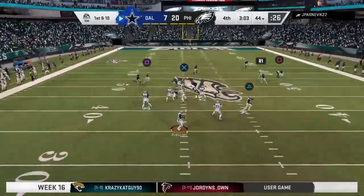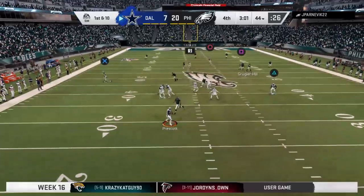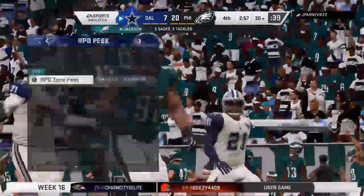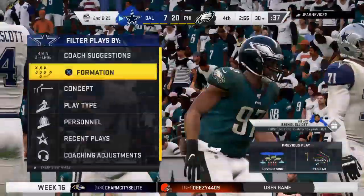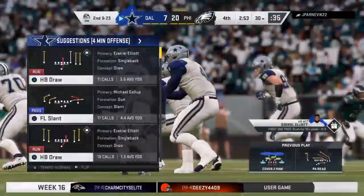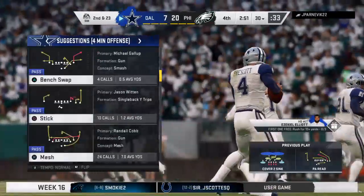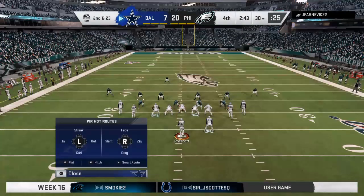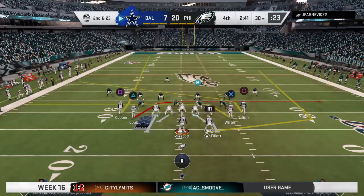They play fake to Elliott. Now Prescott. Pressure comes, and down he goes. The Eagles get there for the sack. Malik Jackson getting him once again, his 3rd sack of the afternoon. Now after the sack, it'll be interesting to see what they have planned for 2nd and 23.